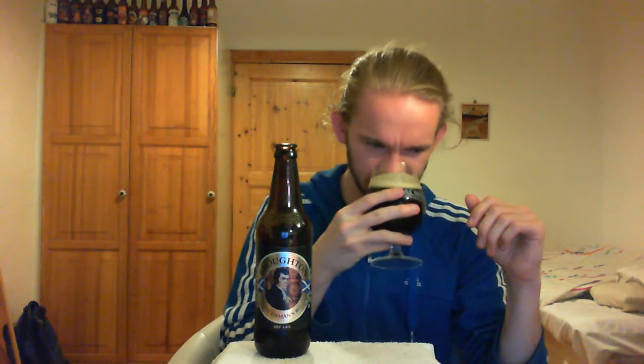And there's a bit of grassy character in there as well, not quite floral, definitely grassy character. You can smell a little bit of that English hop coming out in this beer. Yeah, definitely a nice toasted caramel, maybe even a little teeny bit of treacle or something in there, but maybe that's just the black malts coming through the aroma. But it smells really nice actually. So yeah, nice toasted caramel notes.